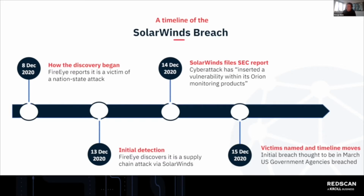The day after that, some victims were officially named by the US government. We understood that the timeline of the attack stemmed from the update that came out from SolarWinds in March. So at this point, we already knew, okay, threat actors could have been in an environment for about 6 months. That's an incredibly long time for something to happen. But not only that, they're a cyber espionage group and a nation state operation, so they're going to be extremely hard to find. And again, the scale of this thing is starting to dawn on us. There's a hell of a lot of work to be done in the next few days and weeks to fully understand exactly what's happened here.